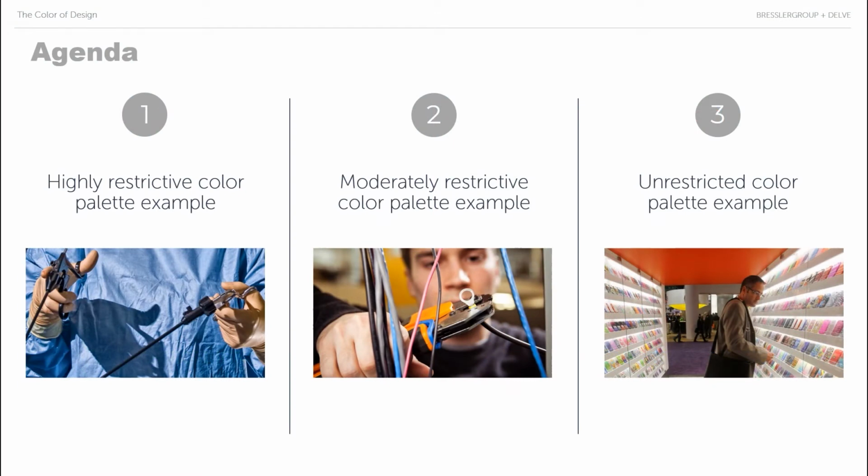I'd like to take you through 3 project examples today of how our approach to product color selection can change at Bresslergroup. In the first 2 examples, I'm going to briefly illustrate how color options can be highly restrictive in the field of medical devices and moderately restrictive in the area of branded industrial tools.